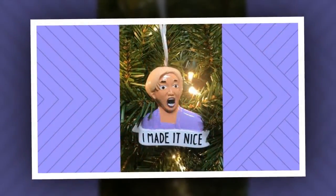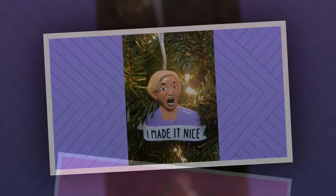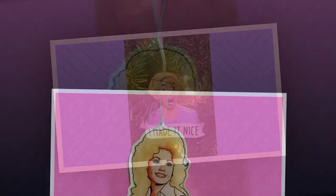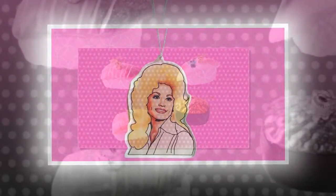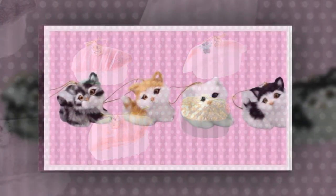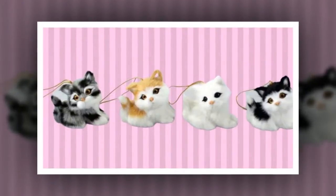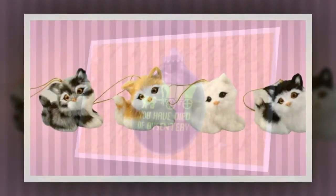An upcycled doll head ornament. Etsy. Nothing says happy holidays like a weird doll head hanging from your tree. Just make sure it doesn't come alive at night. Get it from Mid Oak Dolls on Etsy for $23.80.